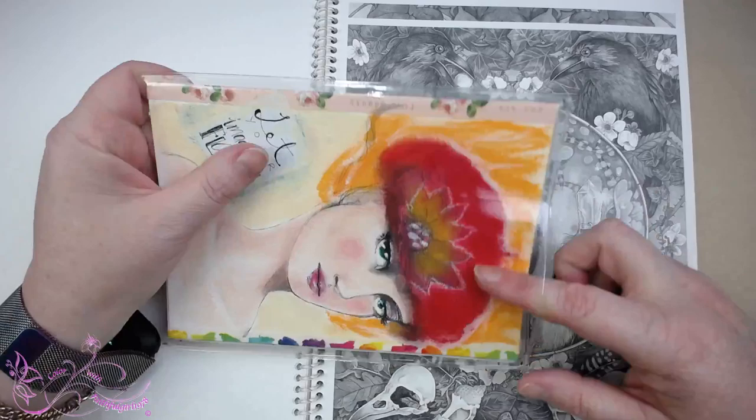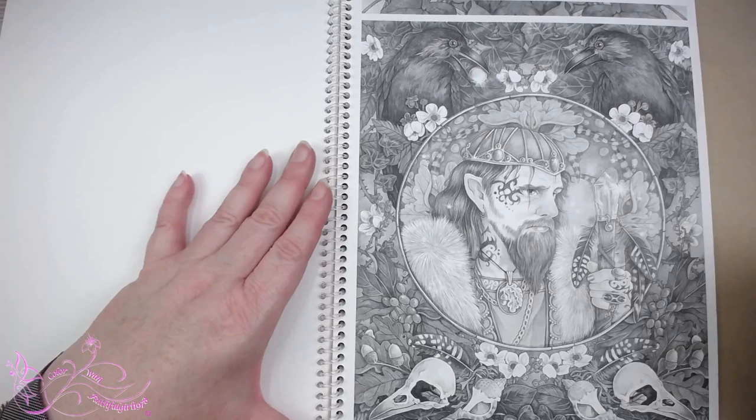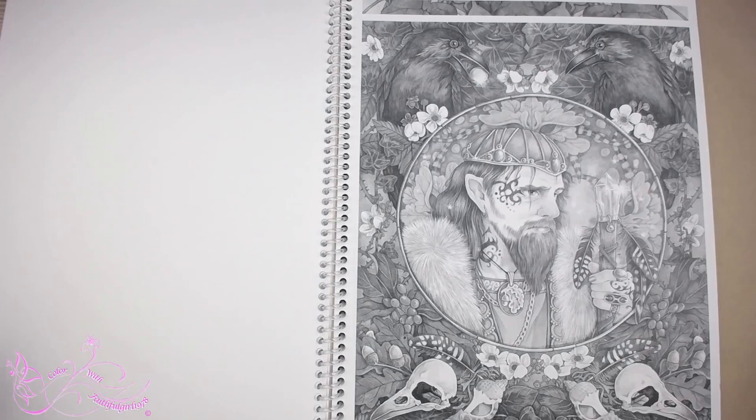You can also use it wet as well, but I find that if you wet it, like a watercolor, it's not very pigmented, so it goes really pale and translucent. So it's really hard to get nice color depth with it like that. Gelatos are made by Faber-Castell. They make them for stamps.